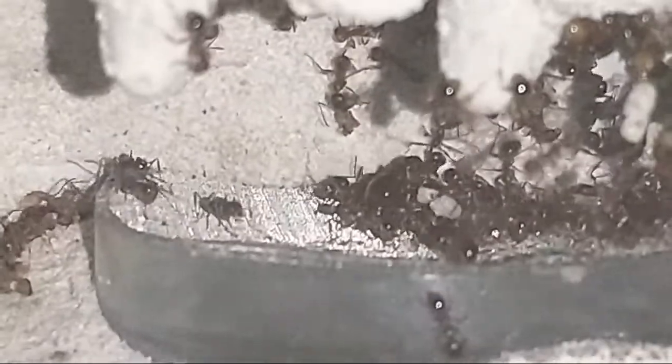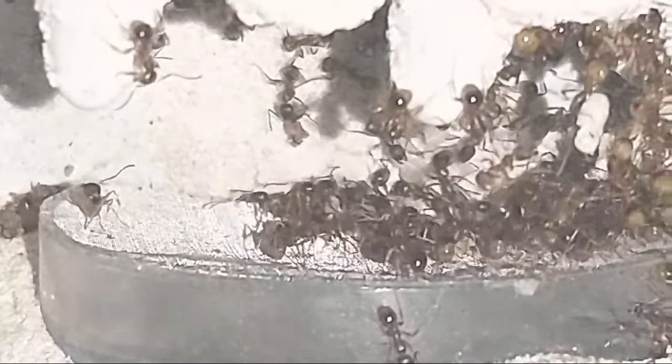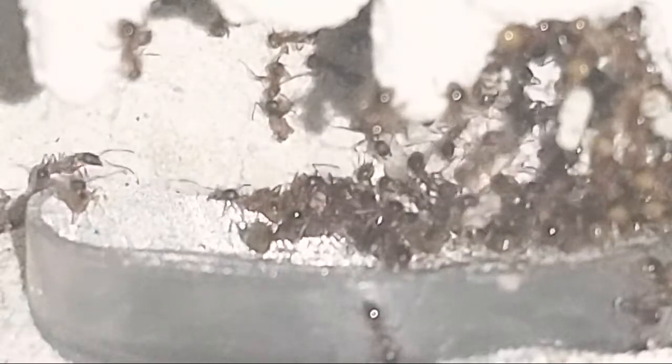Yeah, my carpenter ant colony has really grown since I got him out of the log this spring. Oh, there's the queen. I love the way this queen looks. I think there's a few pupa in here too that are future queens.